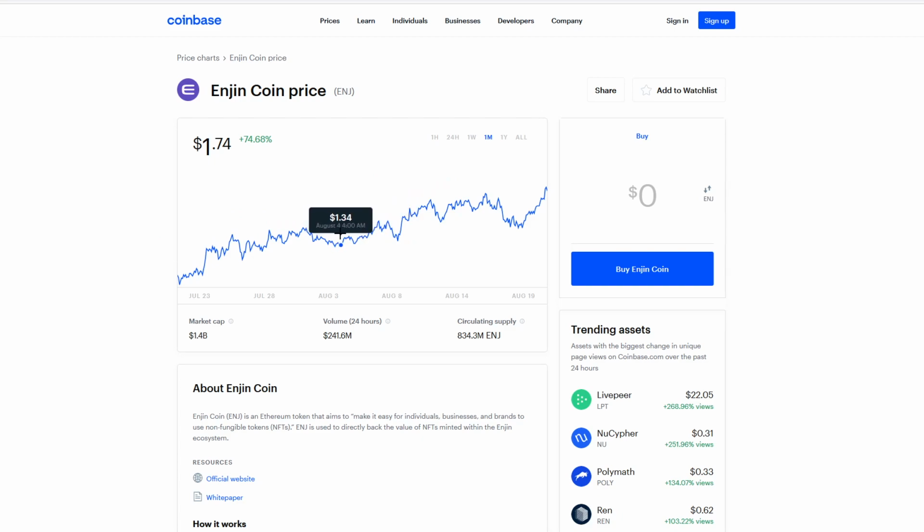We're going to deep dive into the Enjin news, the Enjin crypto coin itself, and talk about where we could see it by the end of the year and the end of the bull market part 2 as well.